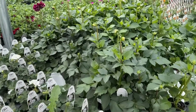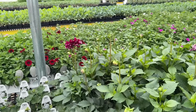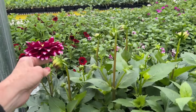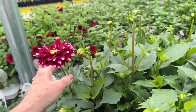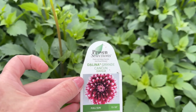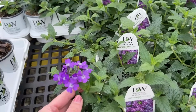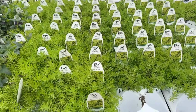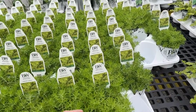And here is the dahlias from Proven Winners. Can you see that one back there? Let me see if I can reach back and get it. It's all the way in the back blooming. Now I bought these last year. Isn't that pretty? And that is called Grande Cancun Dahlia. Violet Ice. We have the lemon coral sedum, which makes a good filler flower.